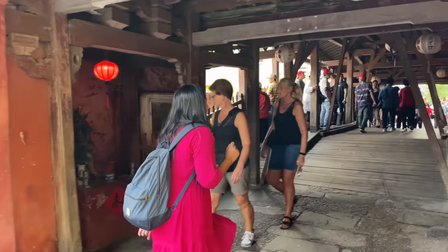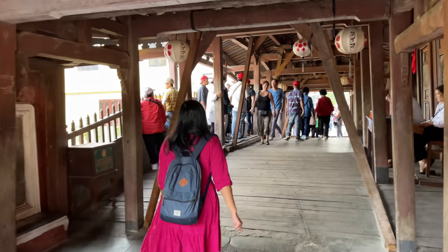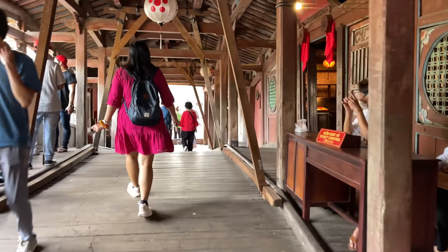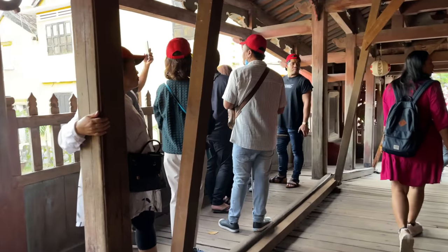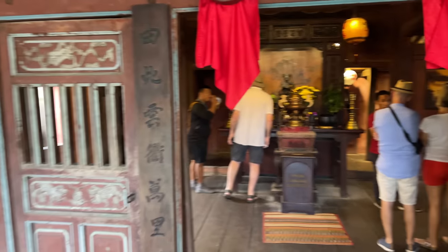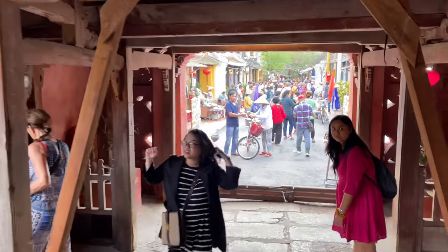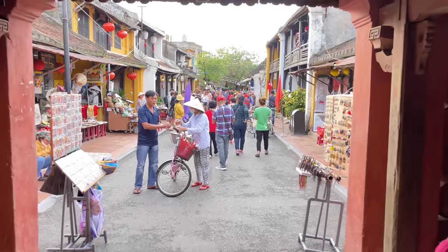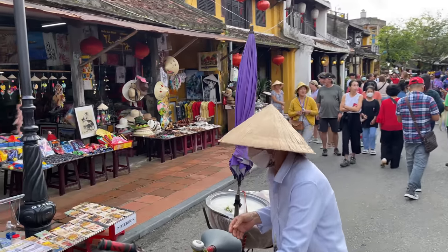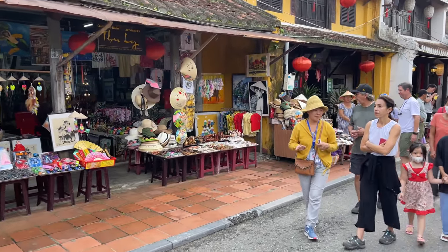Let's go inside. This is a Japanese bridge, a wooden bridge. Check this out. Pretty nice indeed. Check out the architecture. You can go inside as well. There's a prayer room. That's how it looks. Also quite a lot of tourists everywhere around, and the street goes on further and further. You can buy, of course, so many souvenirs here, merchandise, and many other stuff like this.